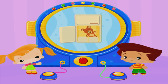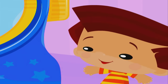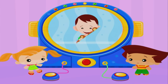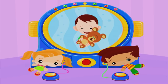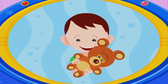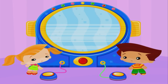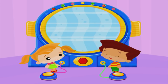I think we can get it right this time. Are you ready? I'm ready. One, two, three, go! Oh, what joy! Oh, what a sight! We worked together and got it right! Oh no! The teddy bear is gone! That's okay. Bordy can help us find the teddy bear again.